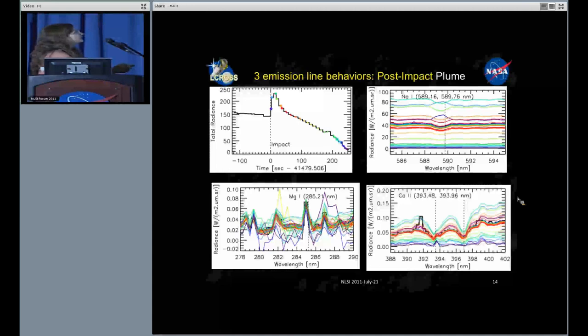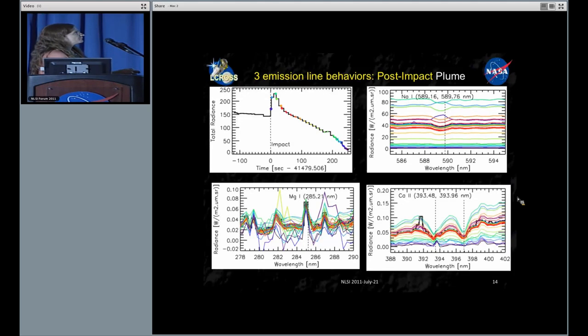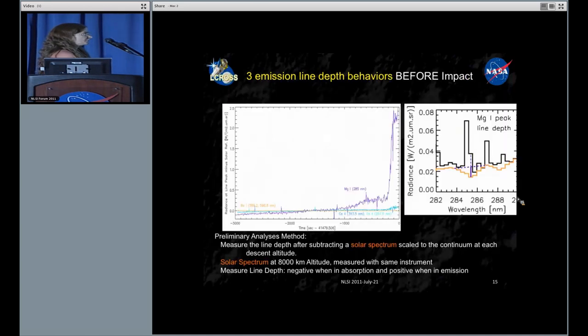So we have three different emission line behaviors post-impact in the plume. We have this prompt release and dissipation of the sodium 1 line that we think is basically impact generated. We have a magnesium 1 line, which is sustained all the way through the plume, doesn't really seem to be affected by the impact at all, the Centaur. And then we have a calcium 1 line, which, if you do the subtraction of the solar spectrum, is there, but does increase in strength as you get towards the surface.